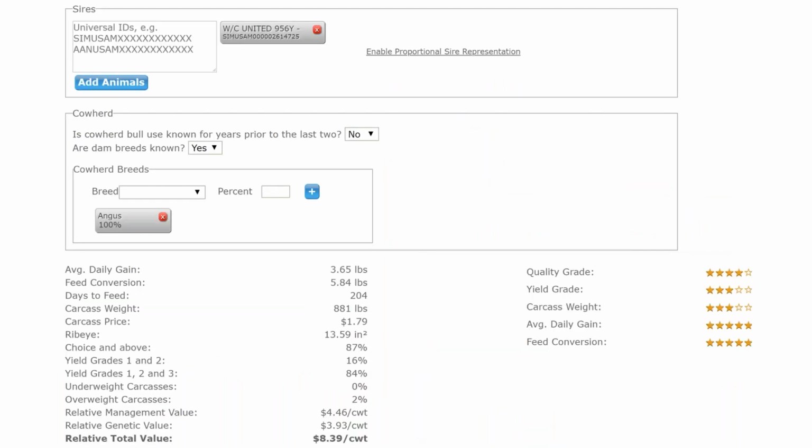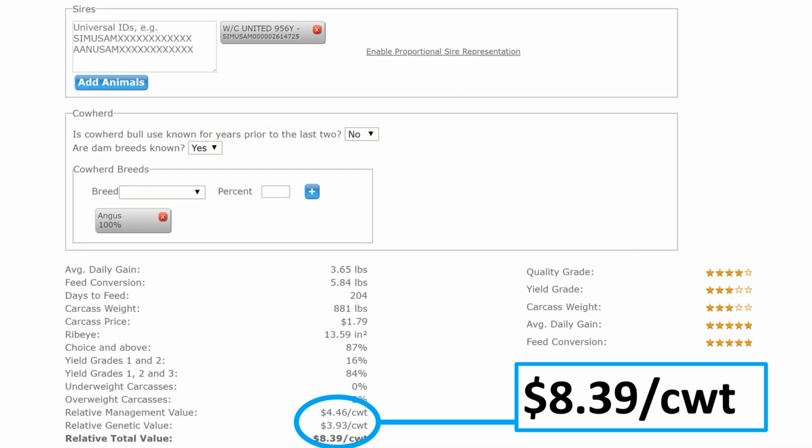Here's another popular bull, United. Many of you have seen United calves. You've seen United in all parts of our industry, in the feedlots and the show rings and bull sales. He's been heavily represented for a number of years now.